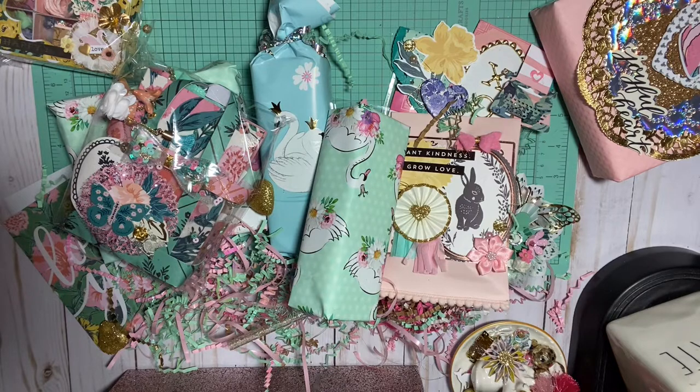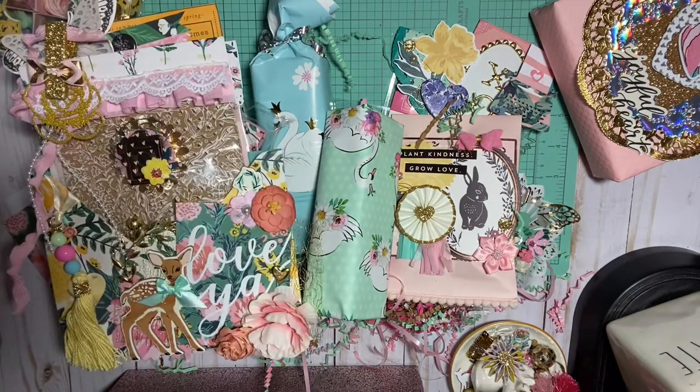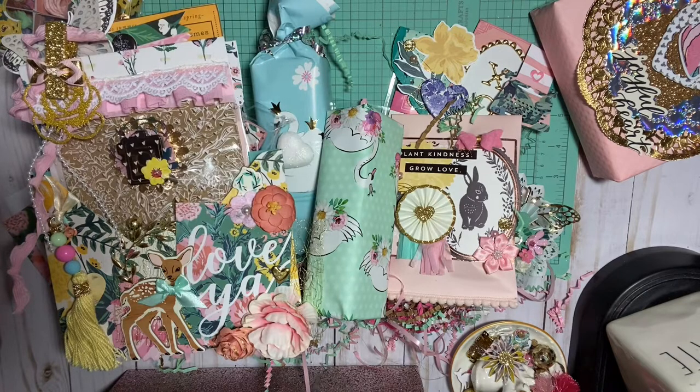We did a flourish swap. That is really fun. I love flourish. Carousel is my favorite collection, and then flourish is my second favorite. Oh, look at these hearts. They're in white too. That is adorable. Oh my gosh, look at this little box. Oh, these vellum rosettes.